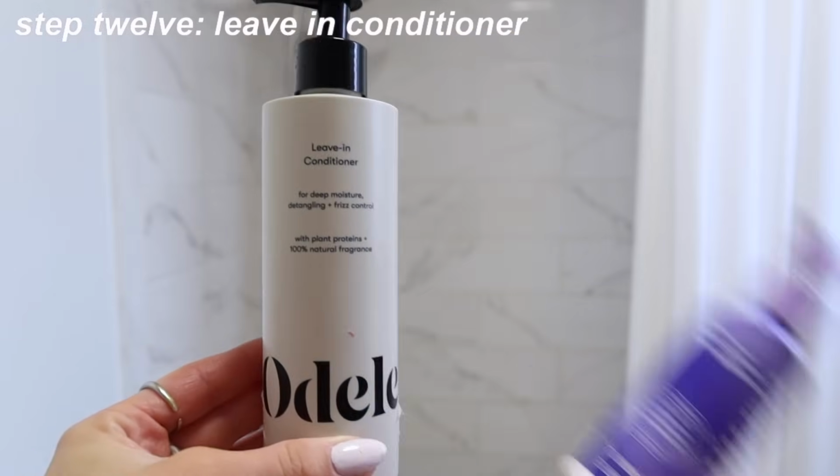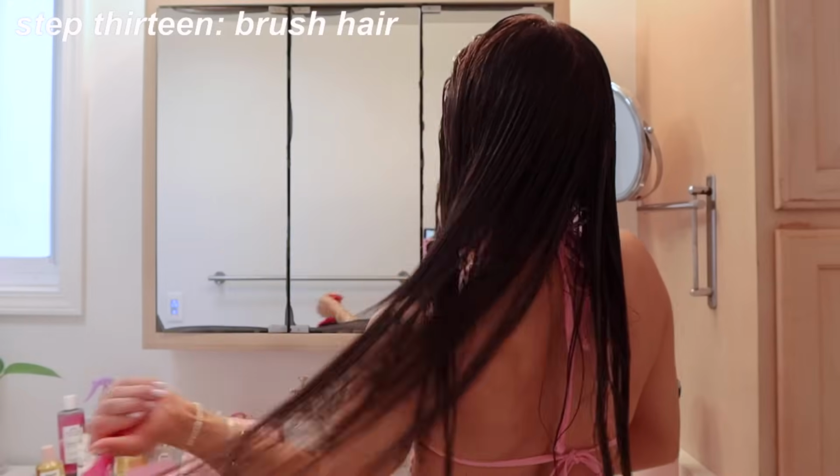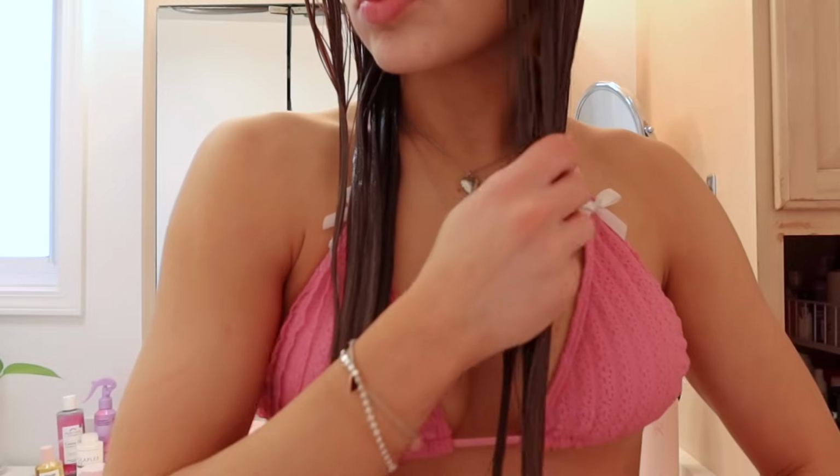Because I have wavy, curly-ish hair, doing my hair care immediately after I get out of the shower is crucial. I like to keep as much water as possible in my hair. It's 2 leave-in conditioners, and then I also use this Shea Moisture mousse and the Kinky Curly Gel.